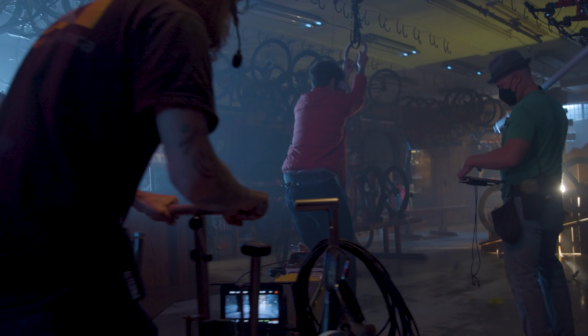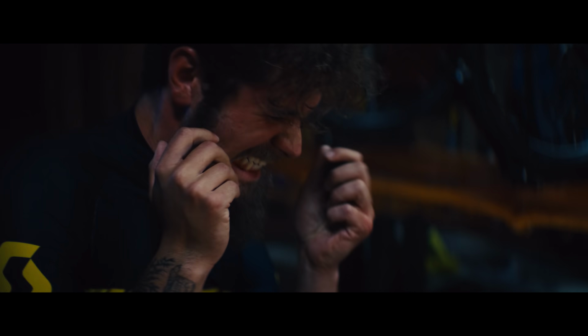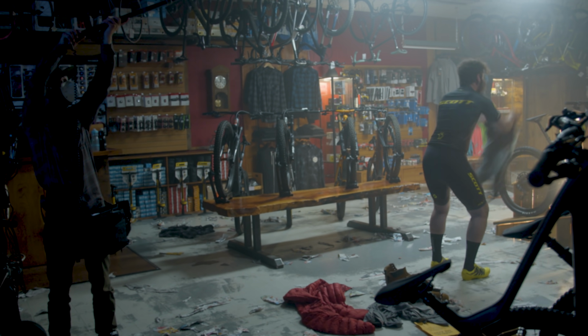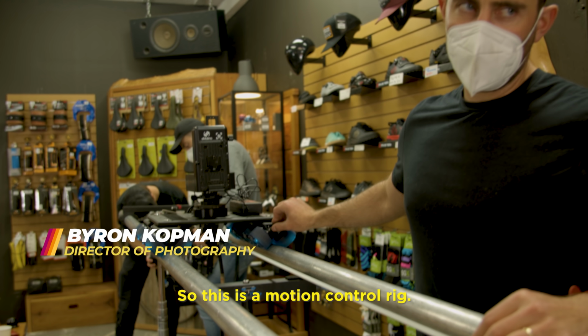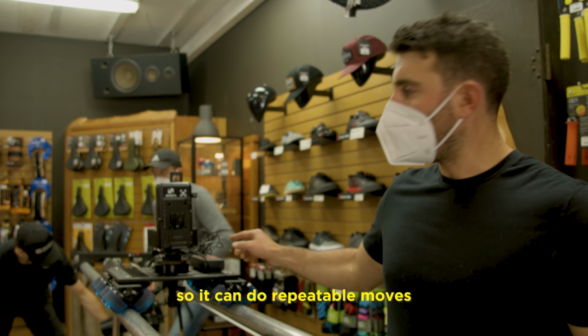The transformations consisted of several parts. The belly shrinking, his shirt and pants ripping, his shoes exploding, his beard falling out, and an electric razor with a mind of its own. It's oh so satisfying to see your crazy ideas come to life. Yeah, so this is like a motion control rig, very lo-fi, used for interviews and stuff like that, so we can do repeatable moves.